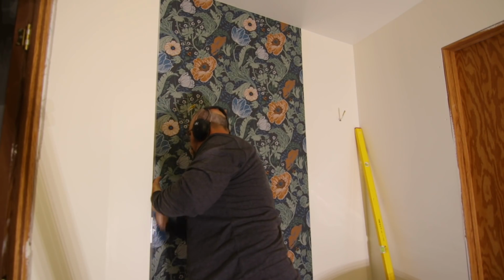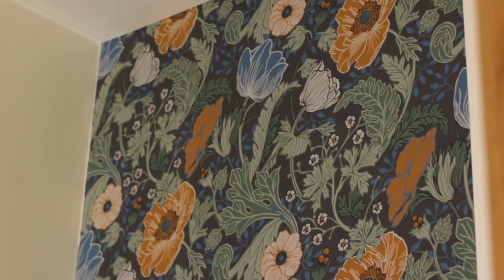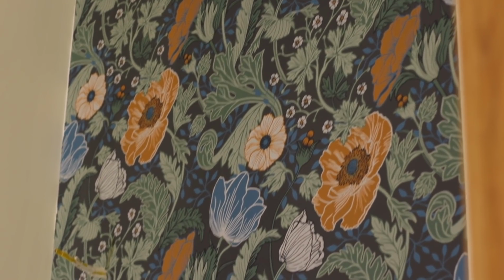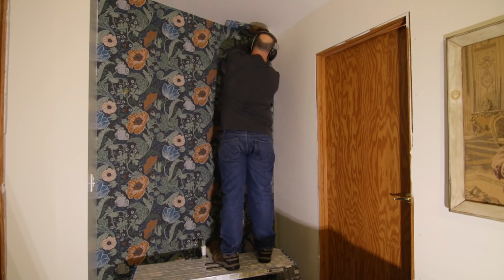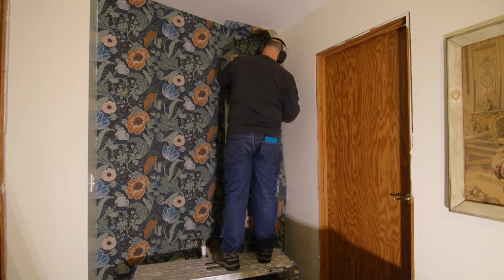But as I was looking through a website, I saw this wallpaper that's from Sweden. And I just loved it. I just loved the flowers. It made me so happy looking at it. And it really had, I think, kind of a craftsman feel to it, even a little bit of a Victorian.